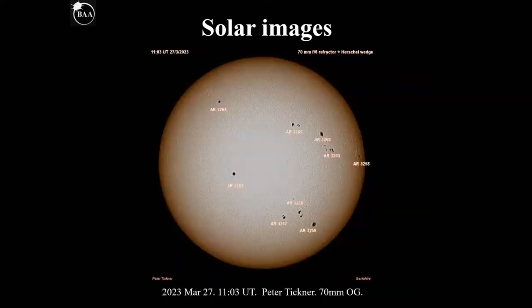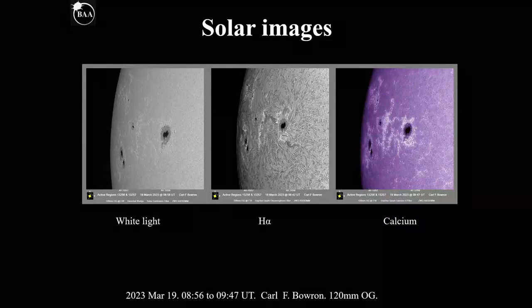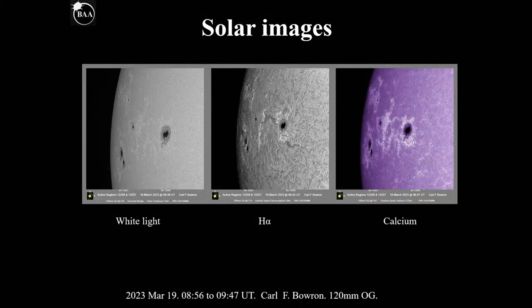And this is an image of the sun taken by Peter Tickner. It's only a couple of days old. We can see there's plenty of sunspots on the disk, so it's well worth having a look whether you use a solar filter, full aperture filter, or some sort of solar projection device. One thing that's always amazed me, I don't do solar observing myself, is the sheer beauty of the images that amateurs take in different wavelengths, not only in white light, but in hydrogen alpha and in calcium light as well.